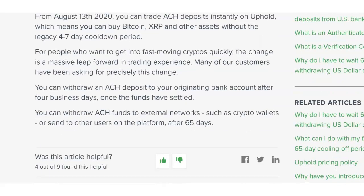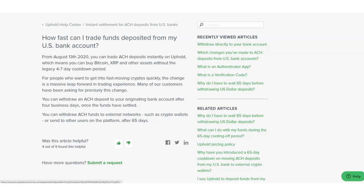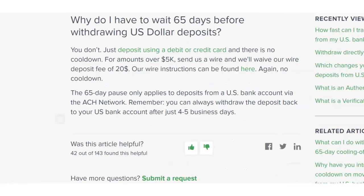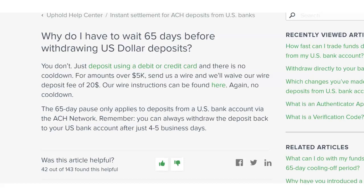So you can withdraw ACH funds to an external network, such as crypto wallets, or send to other users on the platform after 65 days. If you don't want to wait for the 65 days, let me just go back again. You can do it by using your credit or debit card. Just deposit using a debit or credit card, and there's no cooldown period. So that 65-day cooldown period doesn't apply. For amounts over $5,000, you can send a wire to Uphold, and they'll waive the $20 wire deposit fee if it's over $5,000 that you're sending. So it's very simple to do that.